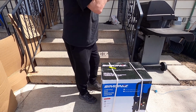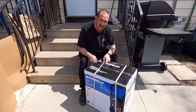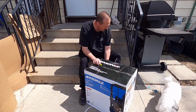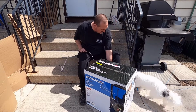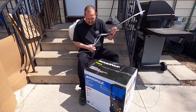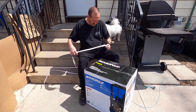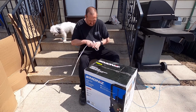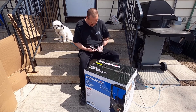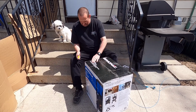Alright, we are going to open this up. And Brody went and hid. I don't know where he went. There you go. Hey, Brody. You see what Daddy's building? Certainly takes this up pretty good.